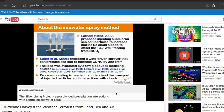Then later on, Slaughter et al. proposed this nice wind-driven sprayer that can produce sea salt particles to increase the cloud drop number concentration by about 200 per cubic centimeter in a day.